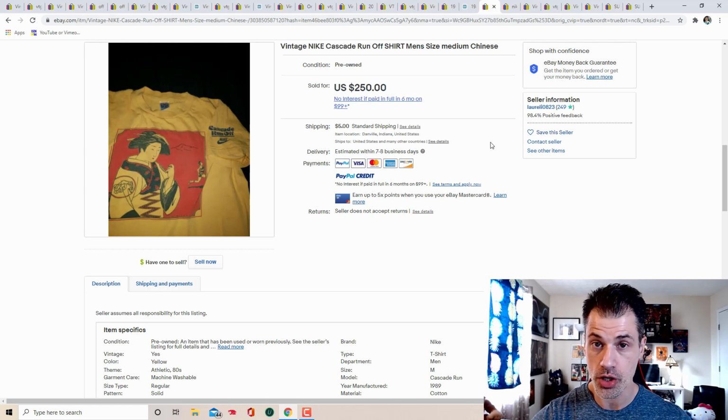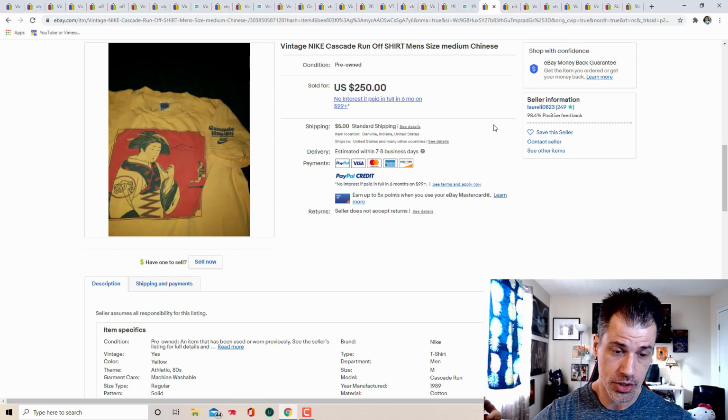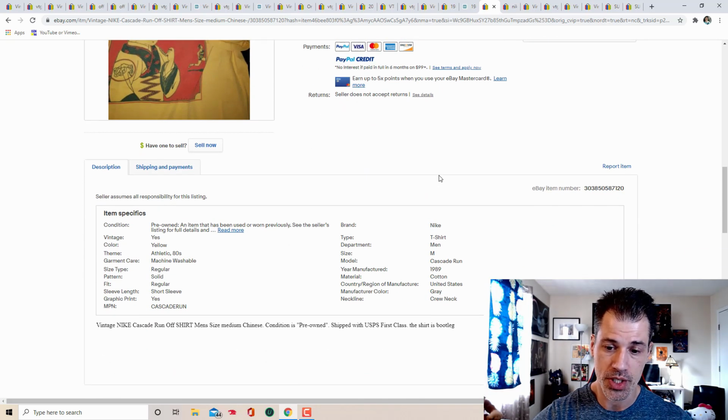You guys have seen this shirt in the segment before, but this seller is either the dumbest seller on planet Earth or a thief. This shirt sold for $250. The problem is there are reproductions of the shirt being made that are obviously worth way less. Now, reading his description, this does not say anywhere here that this was a reproduction, unless I'm missing something. So vintage, and he's saying vintage.